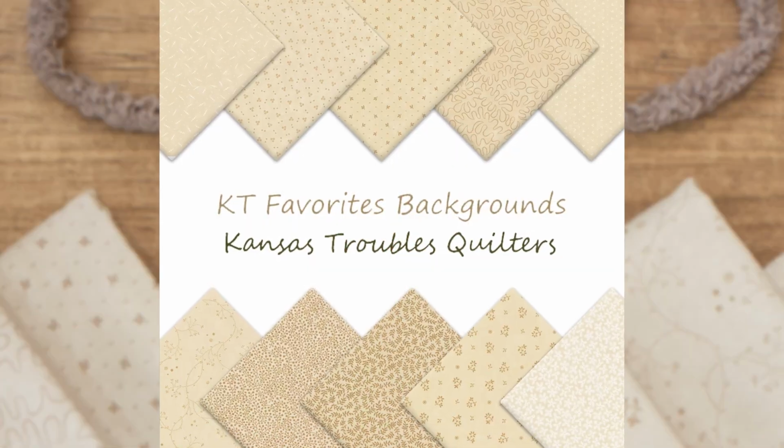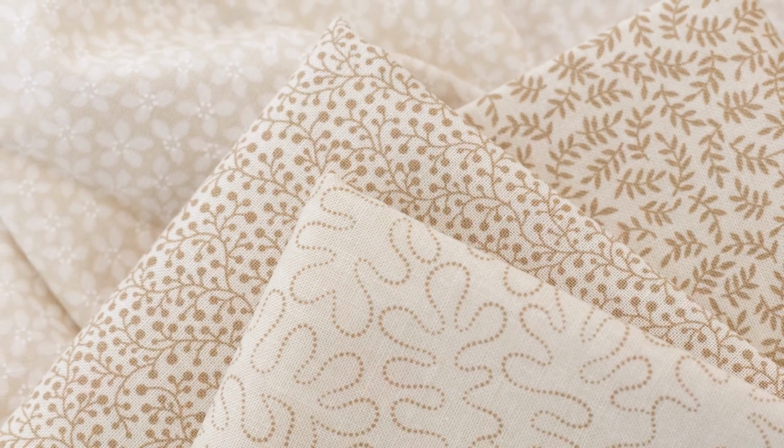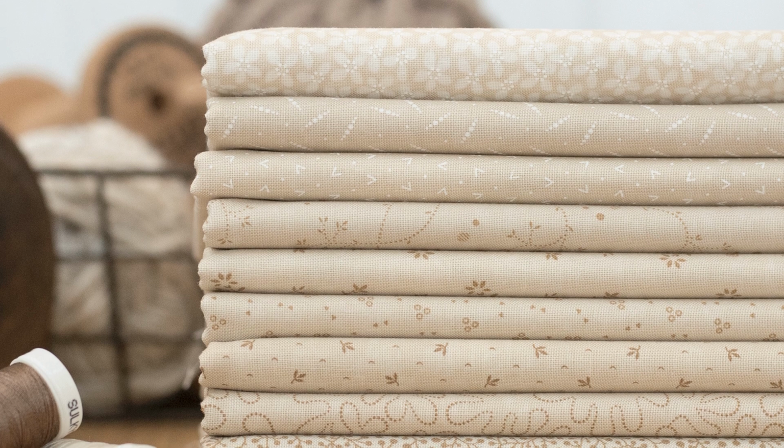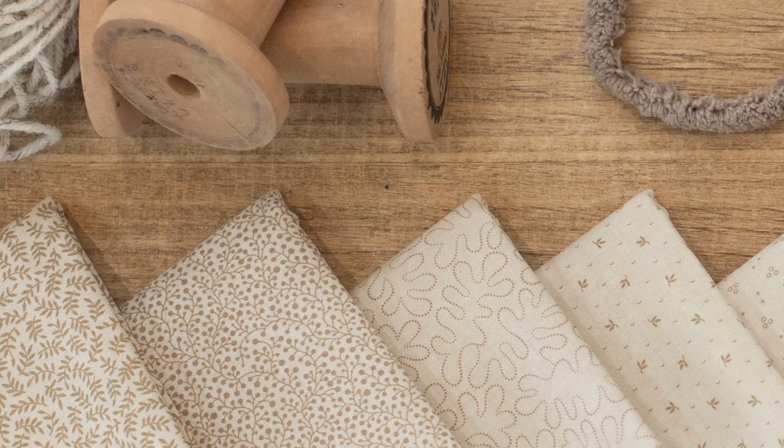The KT Favorites by Kansas Troubles Quilters. I love that Kansas Troubles has come out with these just kind of tonal cream backgrounds. We all need that. That's the flower of the quilting recipe, right? You need that background to do applique on. And I'm thrilled that the KT Favorites backgrounds is available not only in yardage, but pre-cuts. How awesome to grab that as your foundation for maybe your next applique project. The KT Favorites backgrounds by Kansas Trouble Quilters is definitely one to just add to the stash.